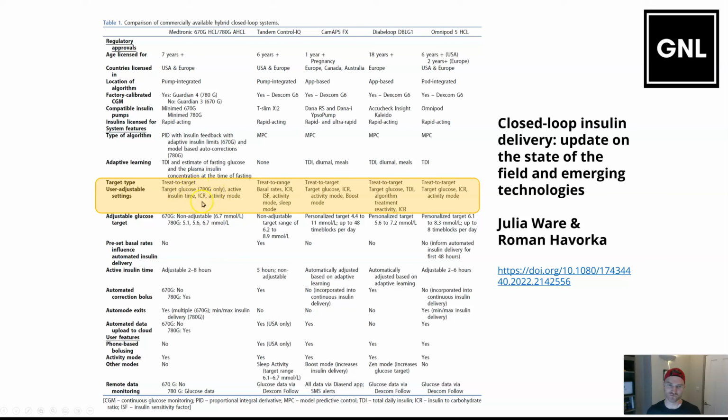So the system really does a lot of the thing for you, but you can obviously change the target range, which we'll discuss. And then you've got the opposite end of the system, where you've got the Tandem Control-IQ, where the user actually sets the basal rates, sets the correction factors, sets the carb ratio, so is very much in control of how the algorithm is working, which gives them a lot of flexibility during exercise, but at the same time there's a lot more room for error.